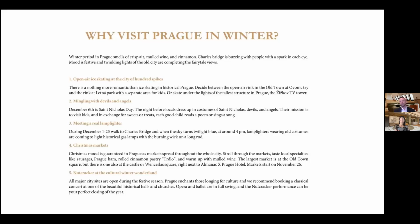And also what I would like to recommend, because I love culture, and Prague has so many different theaters, wonderful opera house. You can see the Nutcracker, which is always played around the Christmas time. So you can see that at the National Theater, and then the Estates Theater, where Mozart introduced his opera Don Giovanni. And of course, there are many other events.